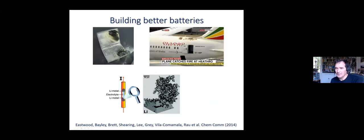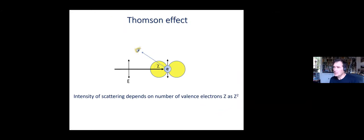And then finally, at the end of the last lecture, we started to look at the fundamental effects that underpin all of the measurements that I'll take you through. And the fundamental effect here is the Thomson effect. It's the interaction of the electric component, and there are other interactions as well we'll come to later, but the electric component of the photon beam, the electromagnetic wave, couples with the electrons in the atoms in your material.